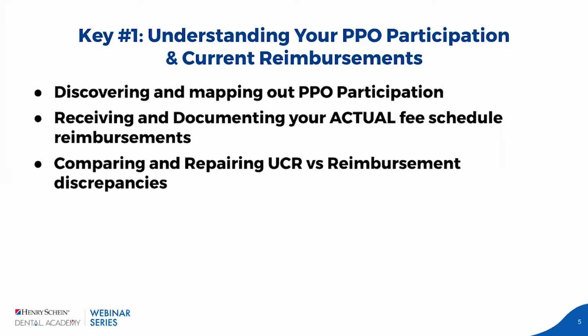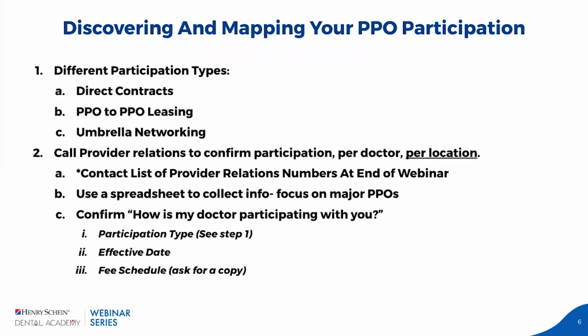So first, we're going to talk about how to discover and map out your PPO participation. We're going to talk about how to receive and document your actual fee schedules. And then we're going to talk about how to compare and repair any UCR or reimbursement discrepancies. So again, a lot of good information here. Be sure to take notes and we'll jump right in. So first and foremost, how do you discover and map out your PPO participation? Why does it really matter? First, we're going to talk about the different participation types. Then we'll review how to collect that participation by doctor from each insurance company and what the steps are.